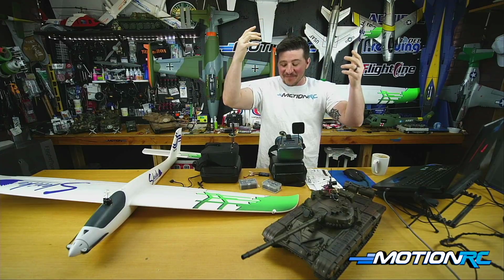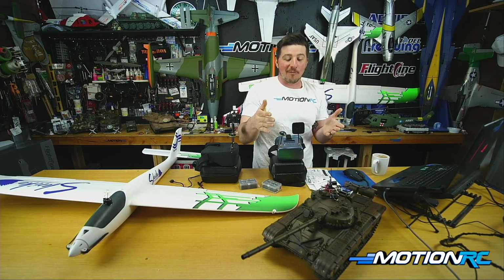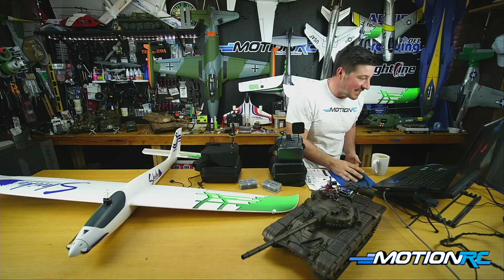And it just clipped in, and then I took the battery with some double-sided tape and taped it back here. I wanted to be on the turret, and it just ended up working out perfectly. So let's go to the footage.